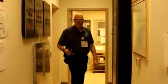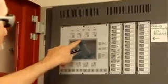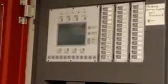I saw no problems with the HVAC system. The fire doors were secure. Button should be silencing the alarm. Turning on control, alarm is silent. Officer on duty tells me the alarm is silent.